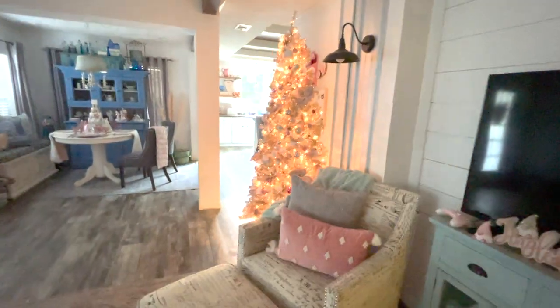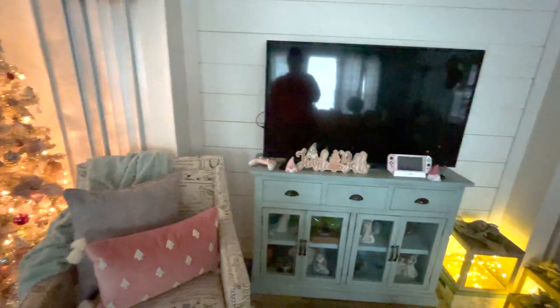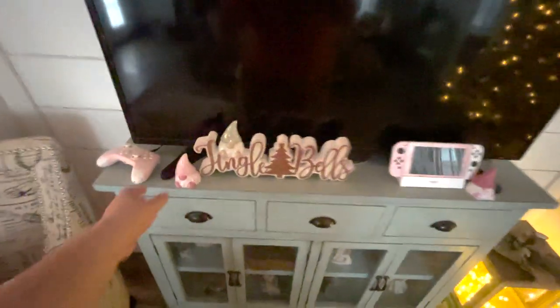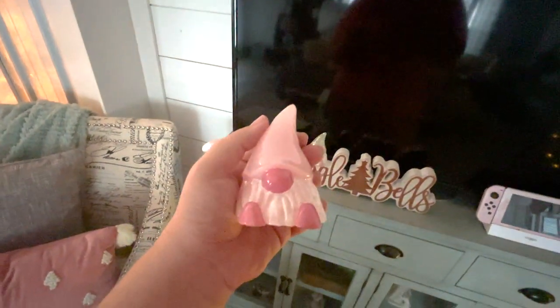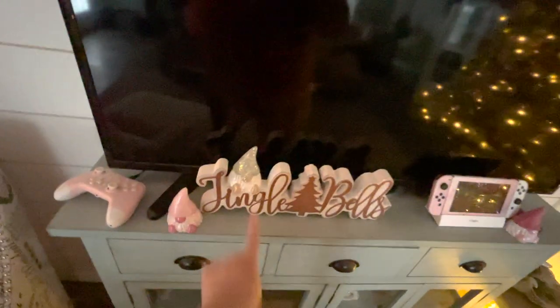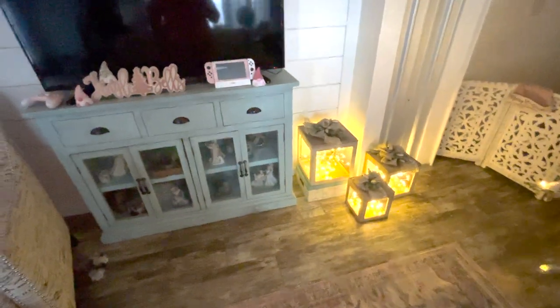Moving to the rest of the room, we've got a few more things. Got a new pillow I picked up. I've got my cute little resin gnomes. I almost put these with the other gnomes, but I thought that would be too many gnomes in one place. So instead, I put them over here by the TV. Thought he'd be cute on my jingle bell sign. And of course, I have my Christmas boxes down there.